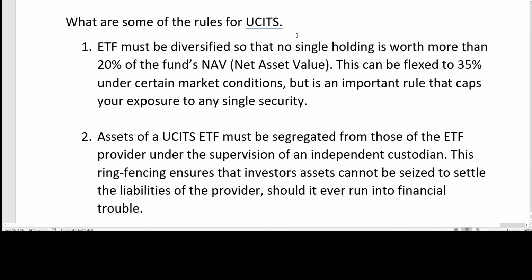So since I have now shown what UCITS stands for, let me just try and show some of the rules that they have to follow. There are a lot of rules, so this is just to illustrate, since a lot of this would become rather technical and wouldn't perhaps add substantial value to you.